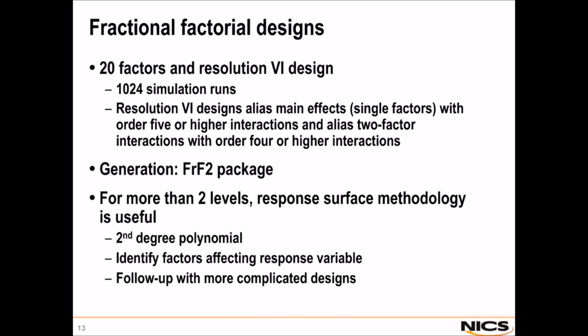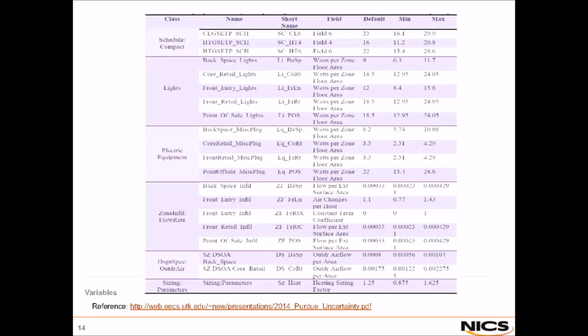For this fractional factorial design, we use a package from the R language called the FrF2 package. This package was very helpful in figuring out the best possible combination for the simulations to be run. We also worked with the author of this package to optimize it for this particular problem size. The package is basically written in R, and there is some code written in C underneath.